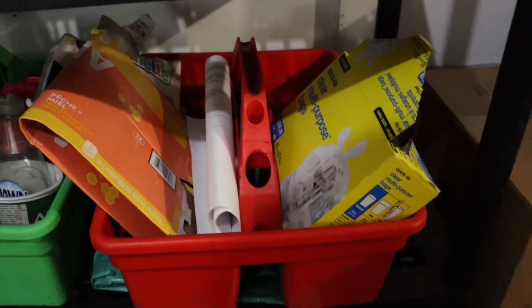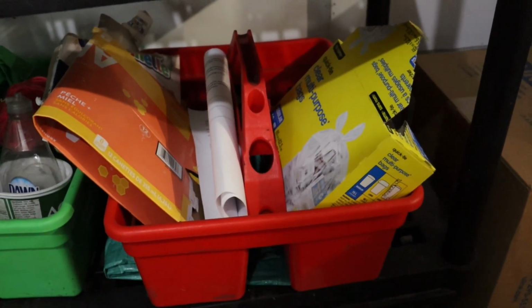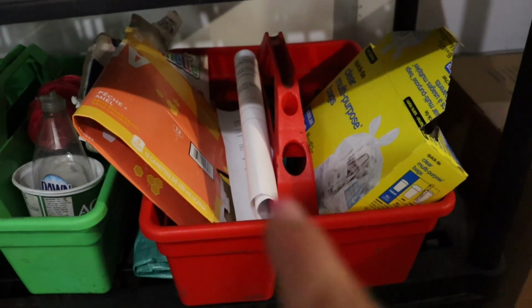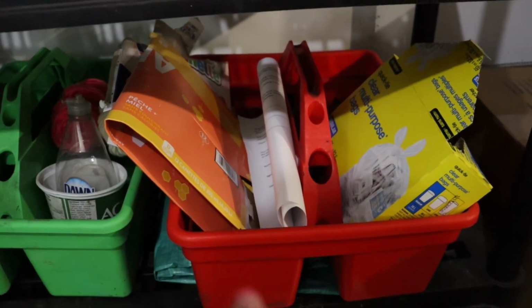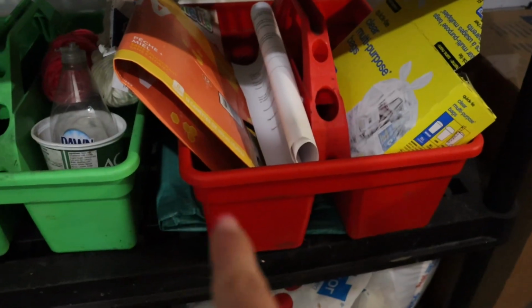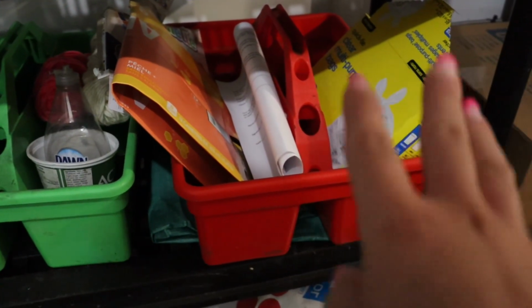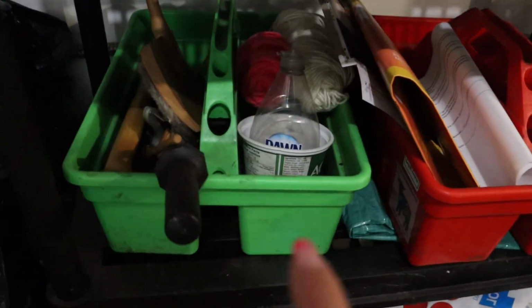In this one, I've got garbage bags. These are for when I'm skirting wool. I can transfer them into clear bags so I can see them and I can label them nicely. I've got some cardboard to start my fire for smoking, as well as a lighter in there. Under it is the tarp for smoking hides. This is kind of the finishing stuff for the hides, versus this one, which is kind of all the beginning stuff.